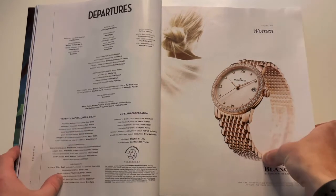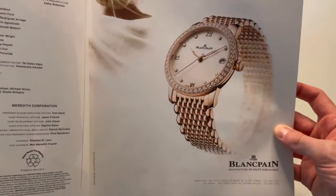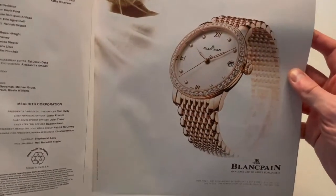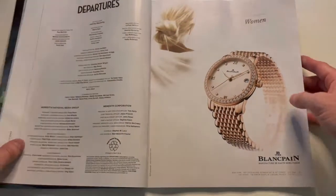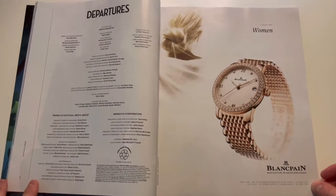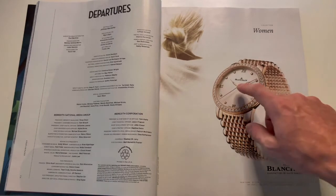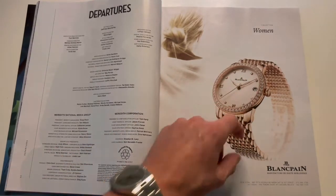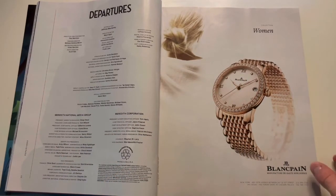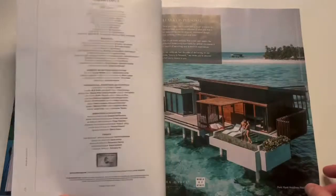A lot of the times when I'm looking at women's collections, I feel that they're a little bit overpowered by diamonds, but I actually think this was fairly well done, fairly understated, and isn't so in your face that you kind of want to move on. As you can see here, there are some diamonds on the hour markers as well, but they're subtle enough that they don't really interfere with the understatedness of this watch.